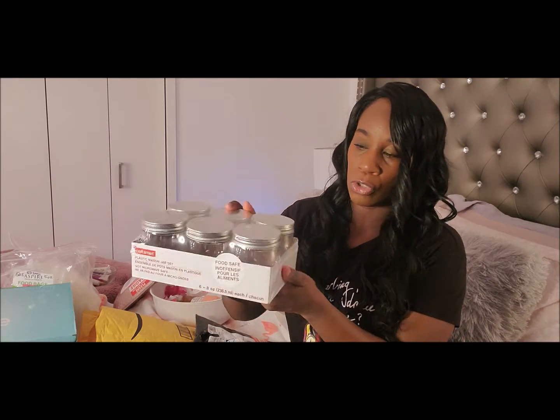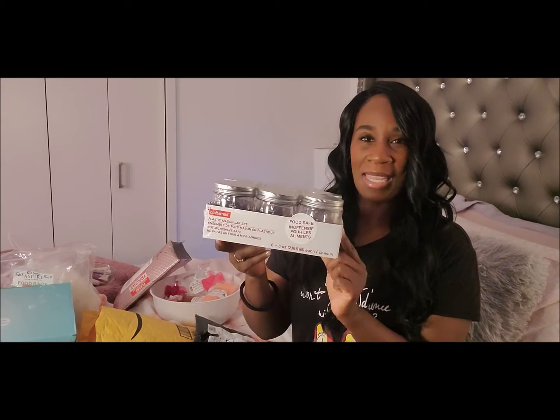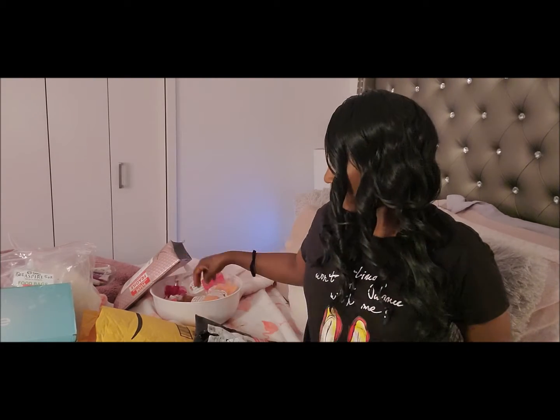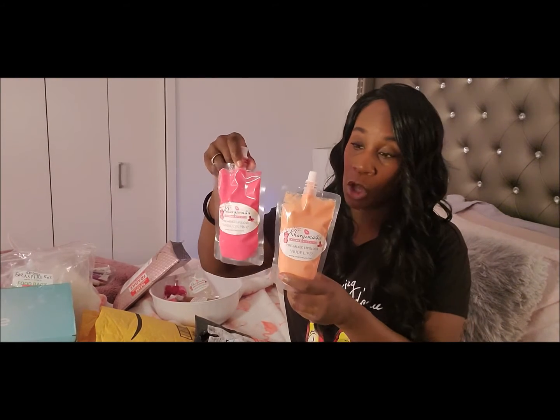These are 8 ounce jars. Oh, I didn't realize they were 8 ounce jars. I thought they were 4 ounce. Okay, and they look pretty small too. I'm thinking these may be better to ship, because it just seems like more protection. And it's easier, because filling up these base bags with syringes is not easy. I don't have a lip gloss filling machine either.